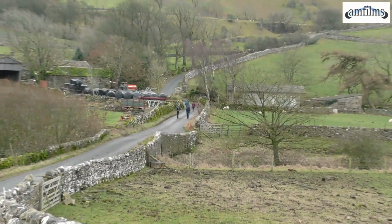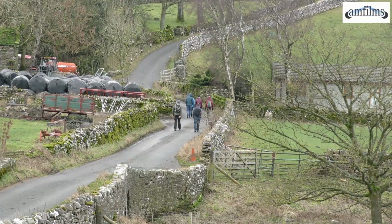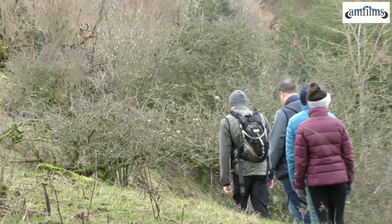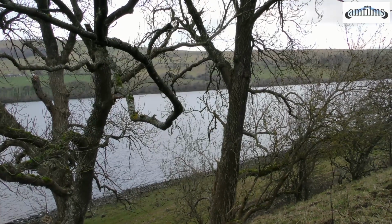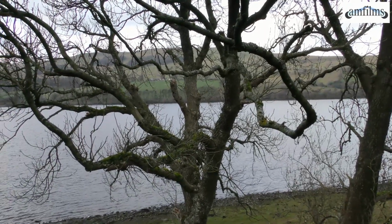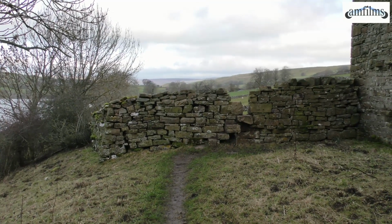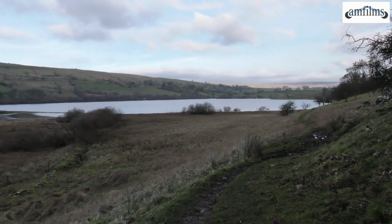At Semerwater, the weather has improved. The walk takes us south along the east shore of the lake. What do you think? The trees have no leaves, giving us a very good view of the lake. We travel on through stiles and stone walls, looking north towards Wensleydale from the south end of Semerwater.